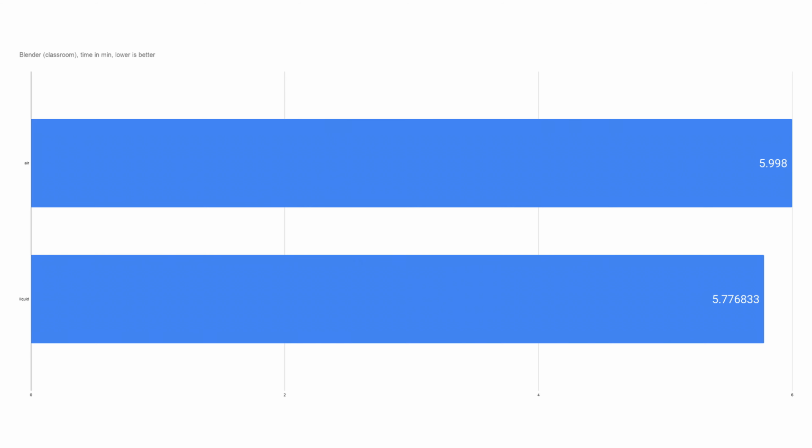Now, for real-world applications, I chose 2 productivity tasks and 2 gaming tasks. So productivity, or content creation, or whatever you want to call it. The first one was Blender, the classroom benchmark. I just rendered it and measured the time to render. Between the coolers, I saw a difference in render times of 3.69%, with the better cooling obviously resulting in the lower time.